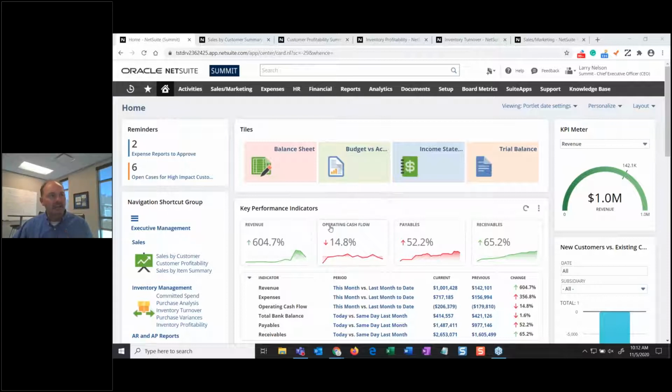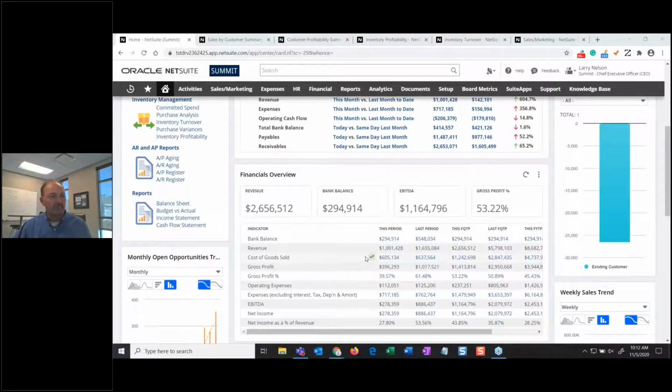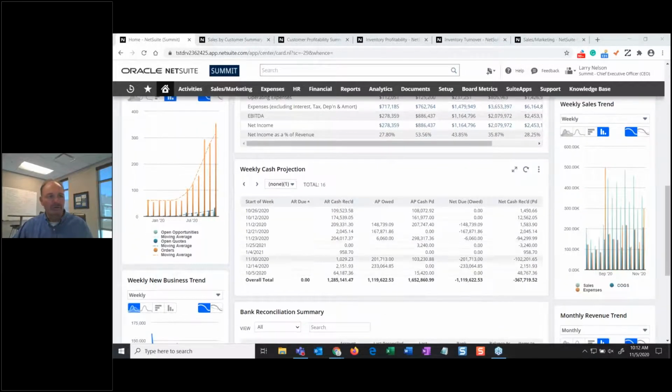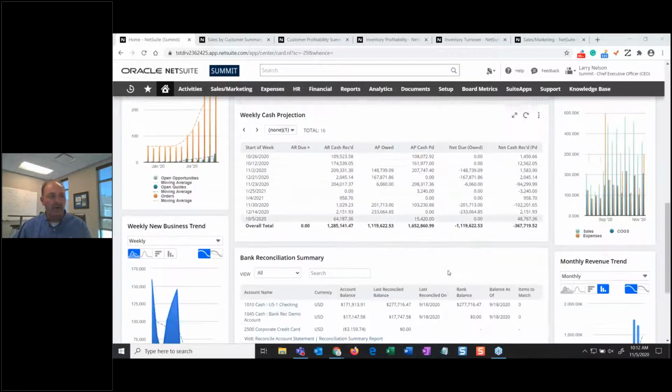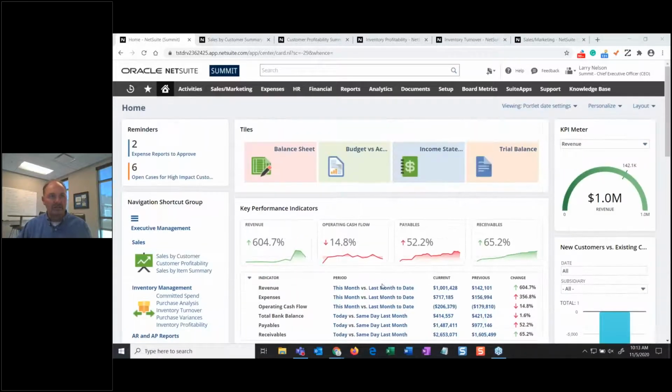So, as a CEO, maybe I want to run balance sheets, income statements, look at some cash flow information. How's my bank balance running this period, the last period? Where's my cash coming in and my cash going out? All of those kinds of things are really important. So just know that NetSuite is a full accounting system and very robust from that standpoint.